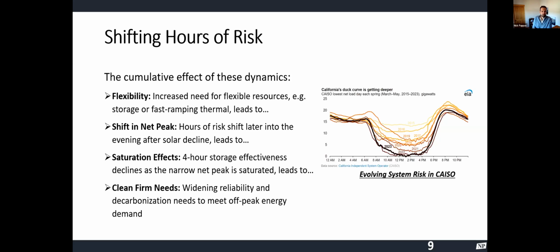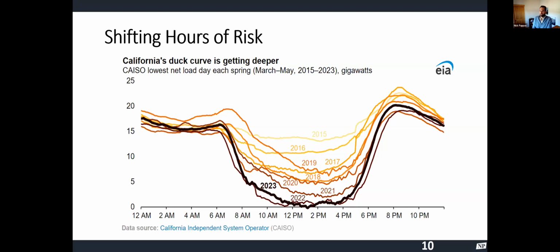I'm going to breeze through a couple of these slides, but I want to emphasize some of the trends that we're seeing from a resource planning perspective. We're seeing shifting hours of risk, and I think that was discussed at length in some of the presentations this morning, but just to visualize, this is the CAISO net load. Net load is essentially CAISO's gross load, so total demand, minus clean energy, so intermittent solar and wind resources. And this is the infamous duck curve updated to this year. You can see that in each year, the net load belly of the duck is getting deeper and the neck is getting steeper. So what does that mean from a resource adequacy perspective?